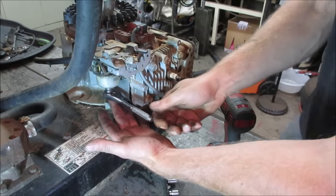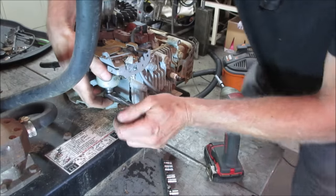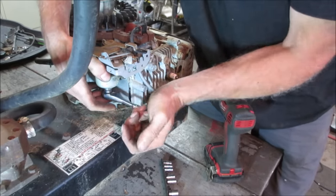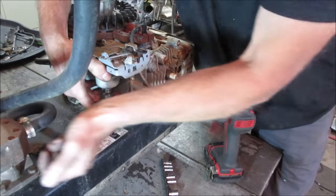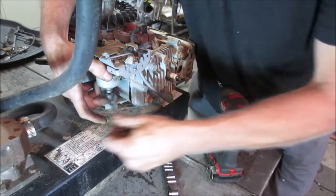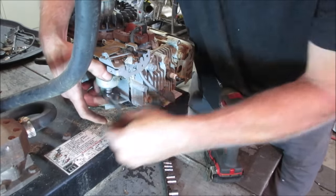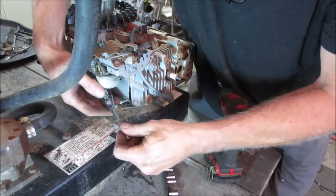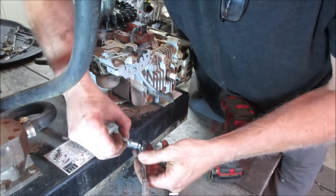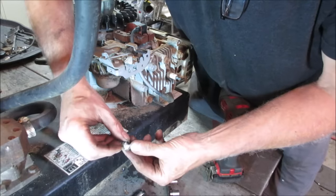She's locking up. I hate when she does that. Uh-oh, that is not a good sign. That means there's so much crap in there that the threads are corroded. And that's the jet too, in the center of it. Yeah, look at all that. That was never gonna run.